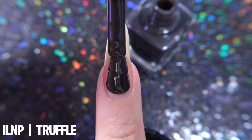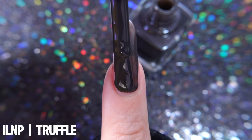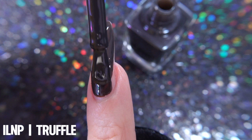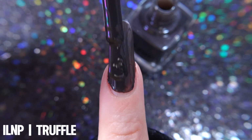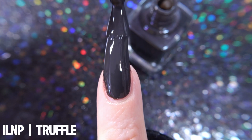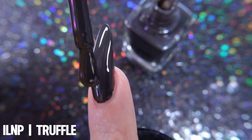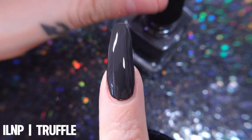Truffle by ILNP. Now, Truffle is part of the Campground collection. Take a good look at this first application where you can more clearly see the brown tone, because once you move on to the second coat, you start to question, is this black or is this brown? And I think it's both, depending on the lighting and on your skin color, but I'm gonna go ahead and describe this as a brown that is just about to turn black.